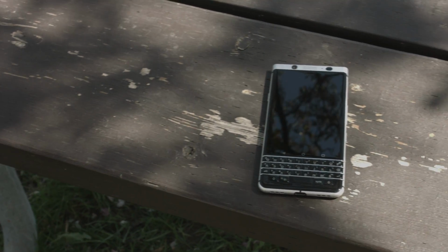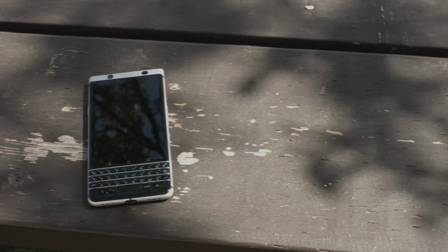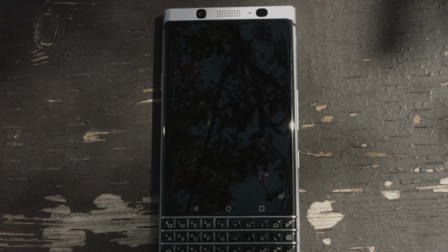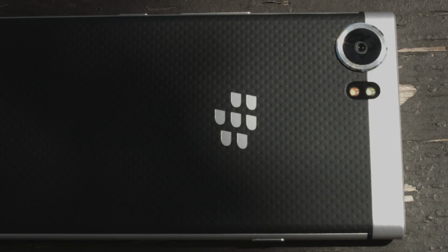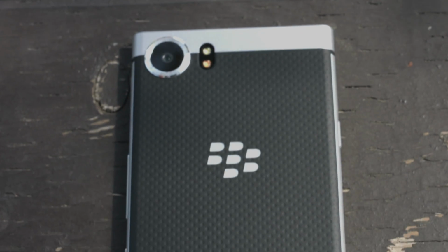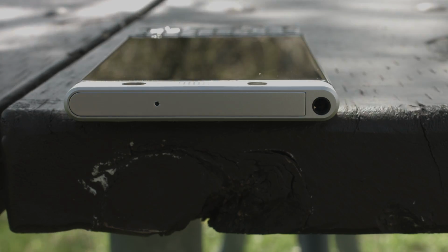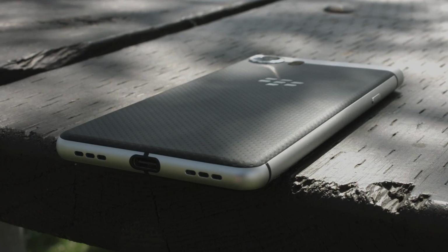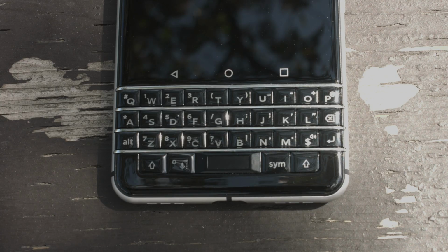This phone is made by TCL Communication, the Chinese manufacturer that made the D-Tech BlackBerries over the past year. But the KeyOne is a clear step above that for me. It's top-tier performance delivered on Android 7.1. It has a supersized battery that lasts all day. It has expandable storage. But most importantly, it has a lot of buttons.